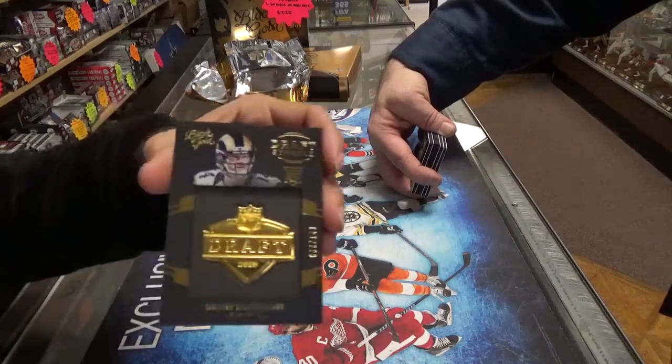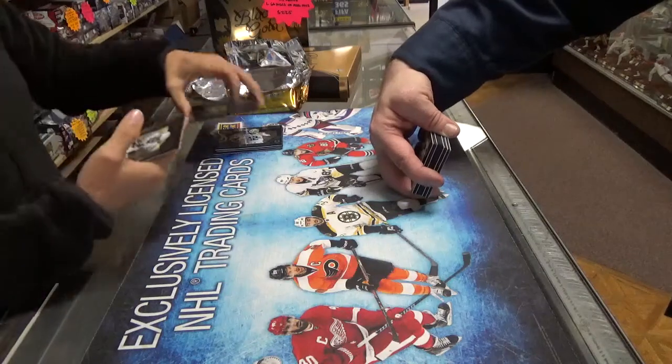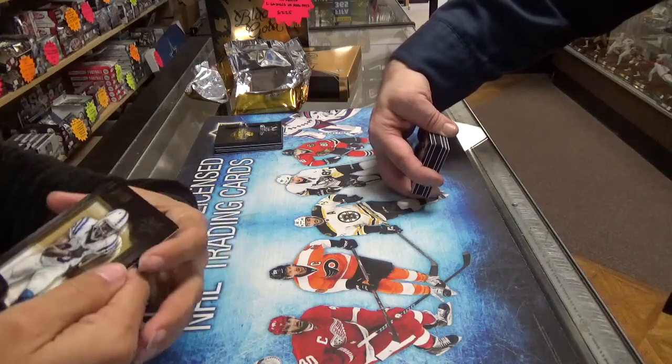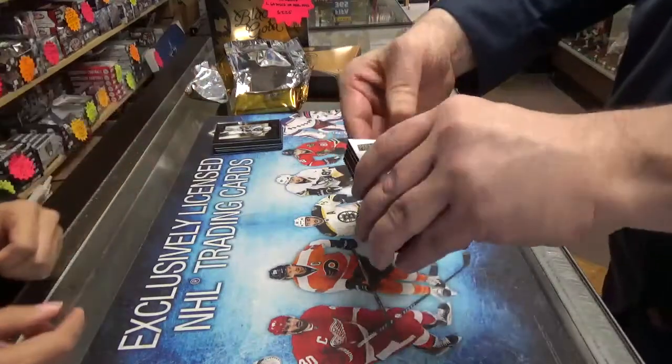That's cool. That's actually numbered out of 149. Heavy card. Then we have a T.Y. Hilton Black Gold base out of 199. All right, what do you got? Actually, just T.Y. Here you go.